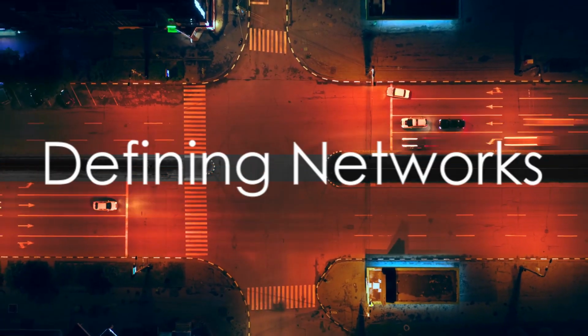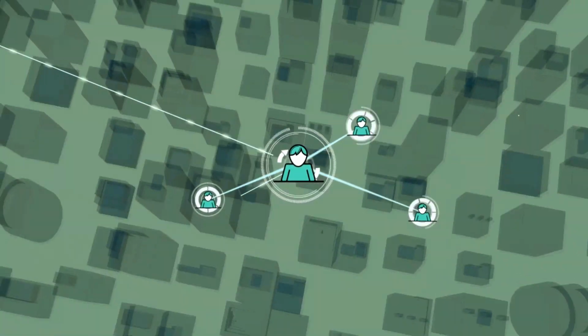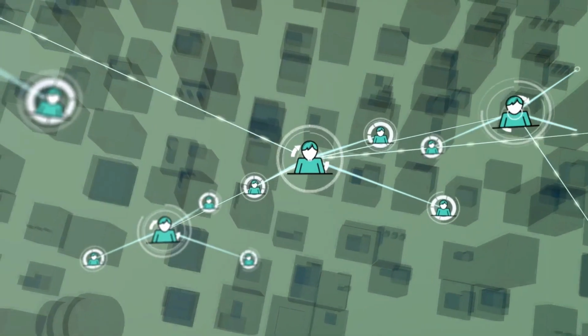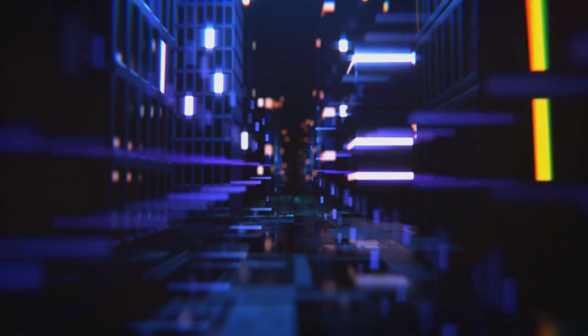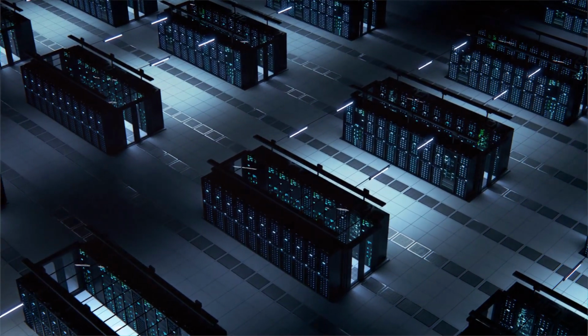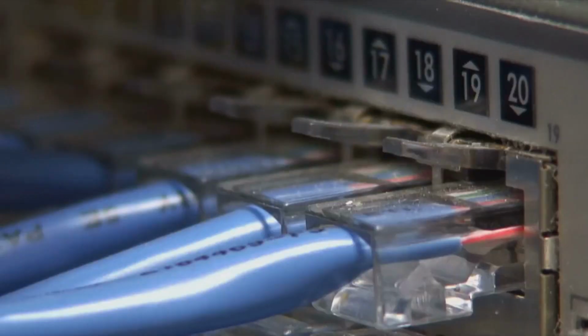A network, in the simplest terms, is a collection of interconnected devices that can communicate and share resources. Picture a bustling city with its roads, bridges, and intersections. In this metropolis of technology, the buildings represent devices or nodes. These nodes can be as personal as your smartphone or as expansive as a data center. The roads are the wired or wireless connections that allow these nodes to communicate, while the bridges are the routers and switches directing the flow of information.